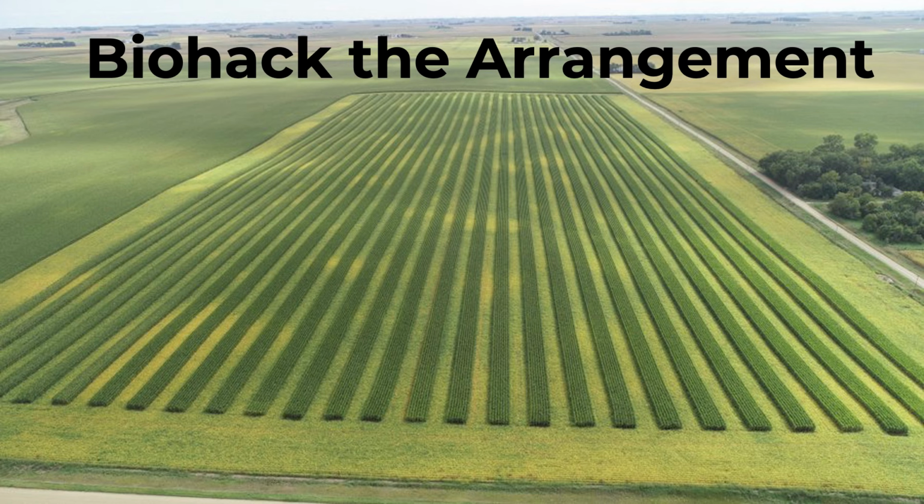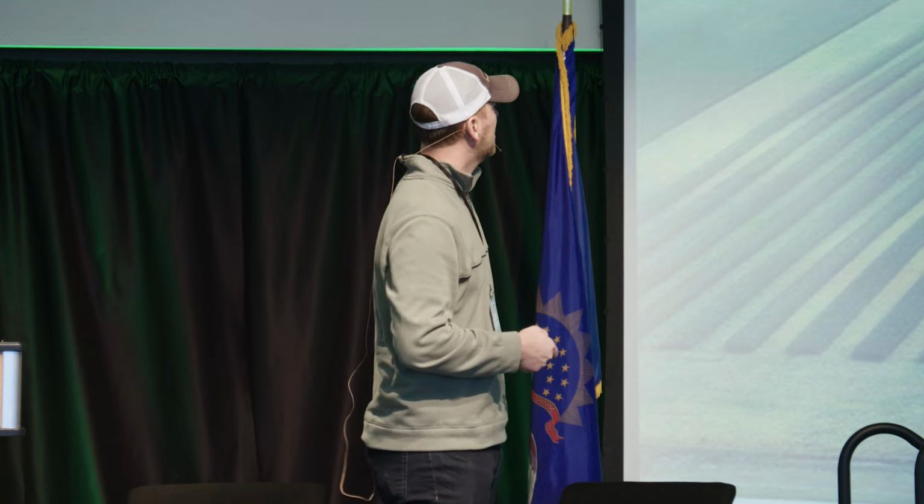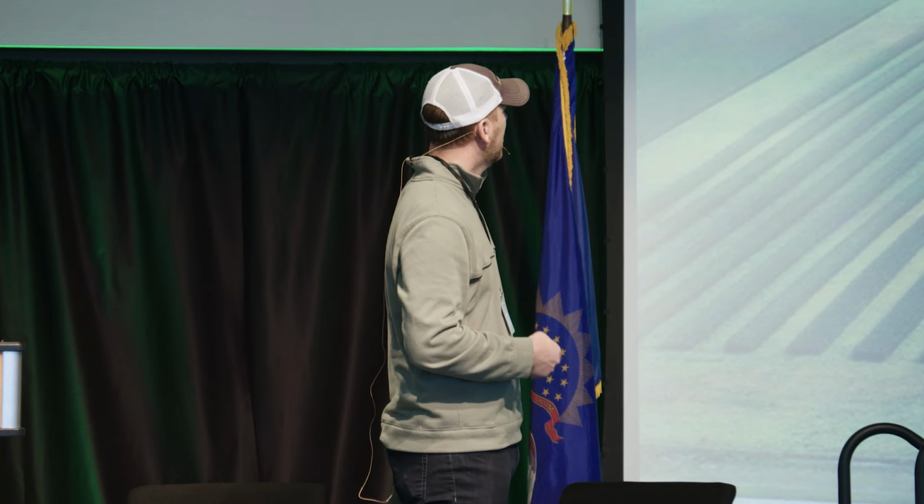And what we were trying to figure out is how could we increase revenue on the farm without having to go to somebody like me and buy a solution in a jug like a fungicide? How could we raise revenue without increasing inputs? And we were focused around this term that I call biohacking, with this practice of strip intercropping. And this is nothing new.